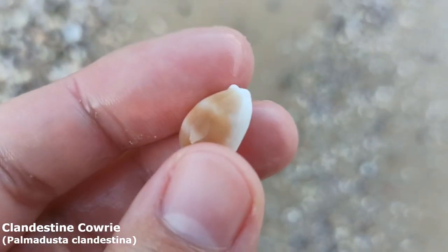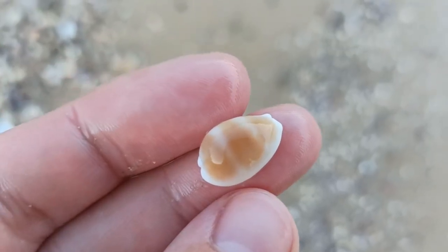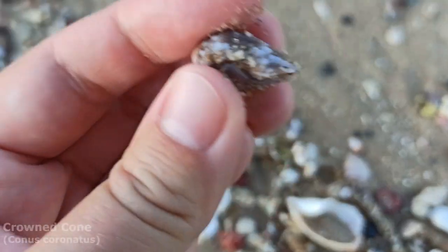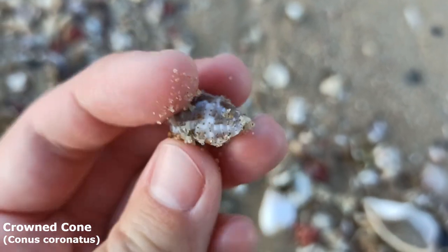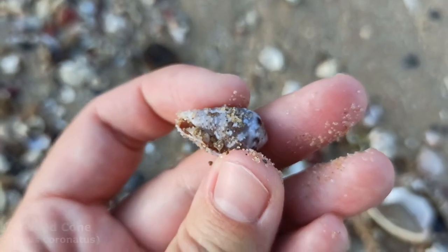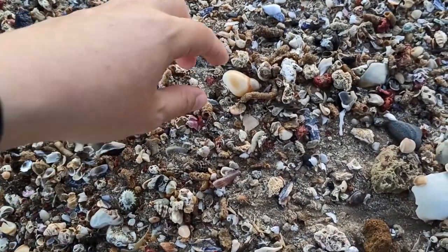I feel like it's been a while since I found one of these. Ooh, right in here. Ooh, yeah. That's a very nice crowned cone. Very, very interesting pattern on him. I'm pretty sure he's empty. How did I not notice this big one?